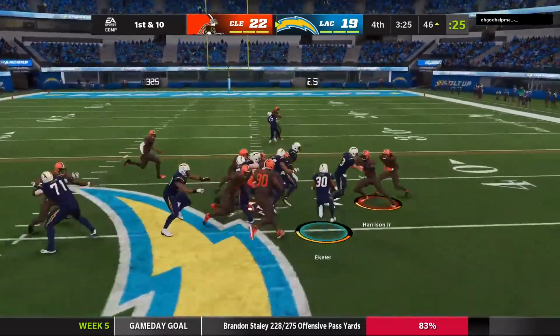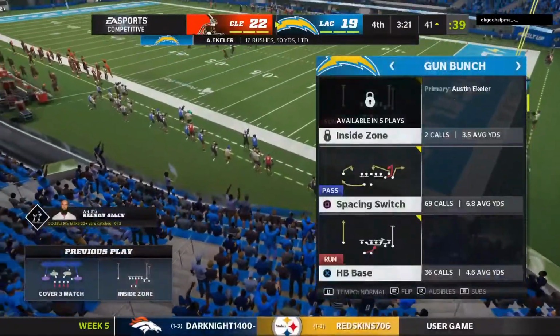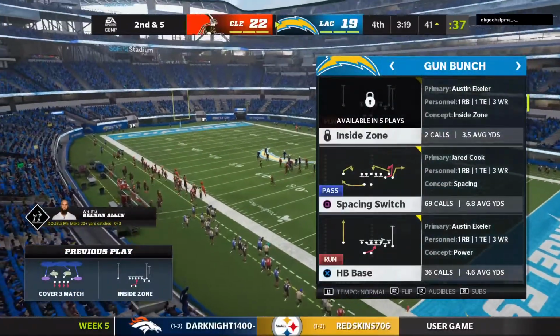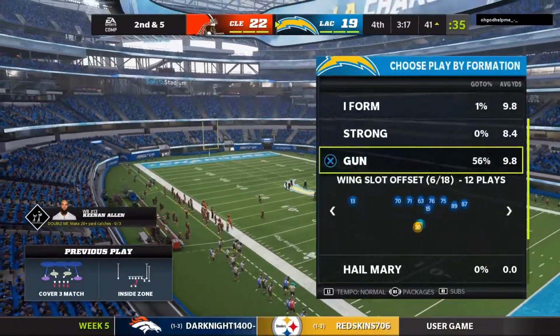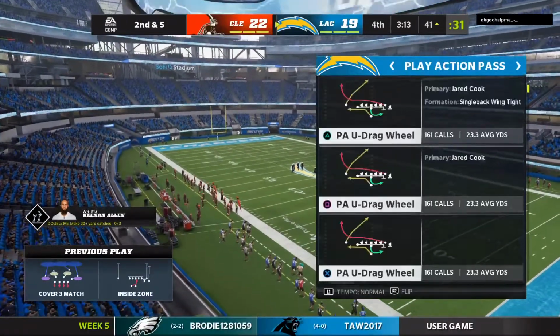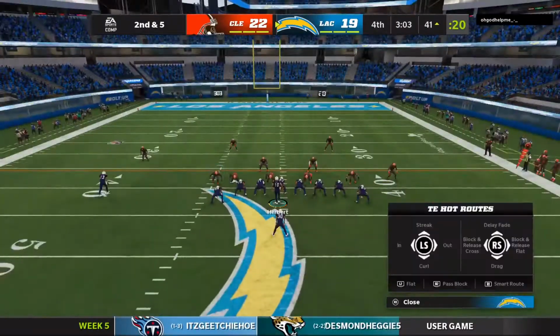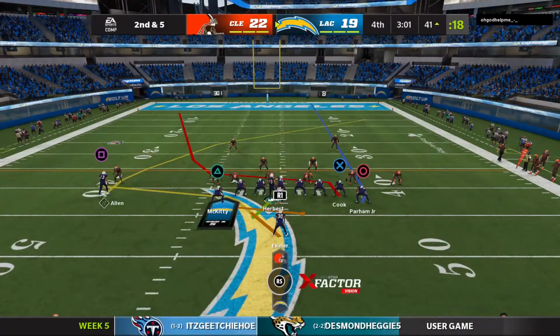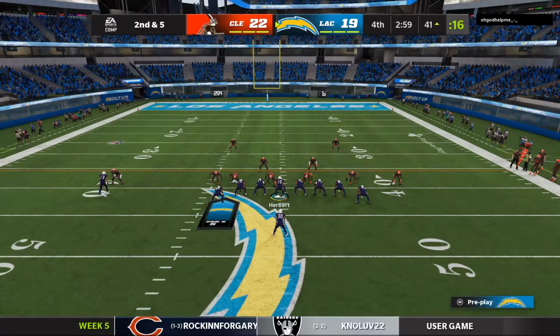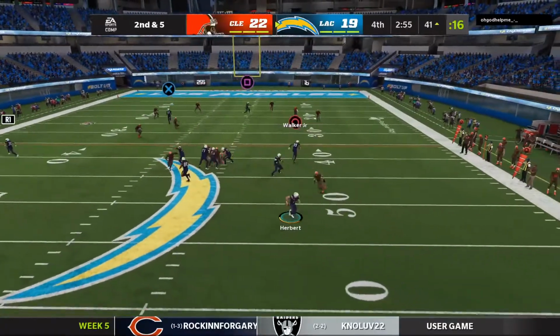They'll run out of the gun with Ekeler. And he'll go down shy of the 40 at the 41. Give him 5 on the carry there, and it'll be 2nd down. That's a really nice, tough run inside, and they gained 5 yards on it. And to be frank about it, most offenses don't expect to get 5 yards on a play call like that. So when they do, they go back to their huddle with a little pep in their steps. They're starting to think that they're starting to dominate the line of scrimmage.